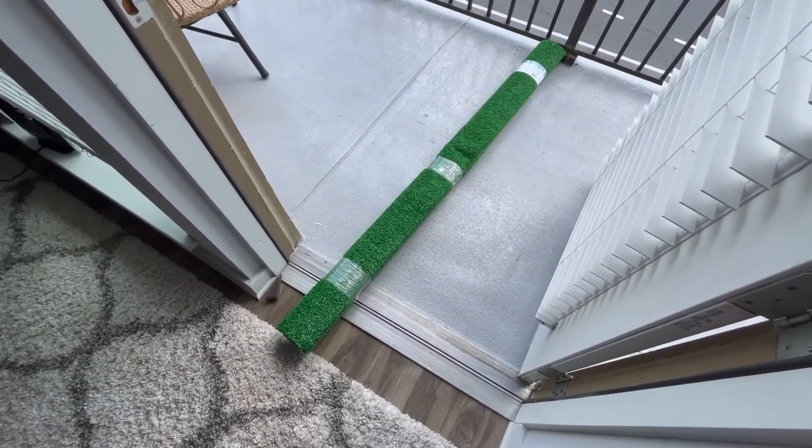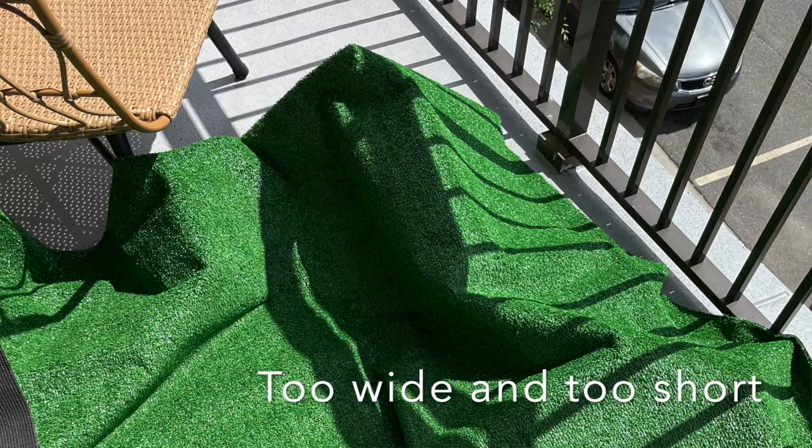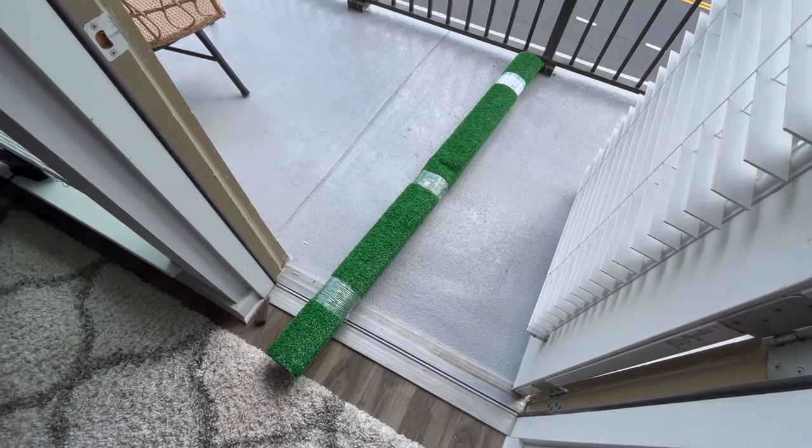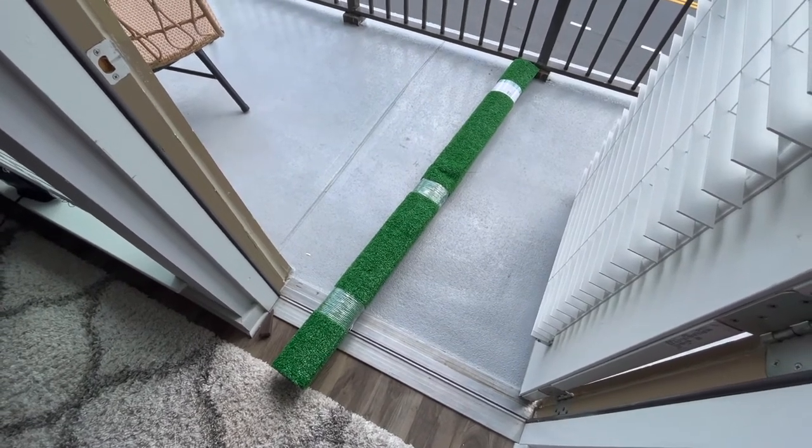All right, obviously the artificial grass rug is too long for my balcony, so I may have to alter it. I don't know, I'm gonna figure this out. I need a box cutter. I'm gonna figure this out. And with the artificial grass, I did end up returning it back to Home Depot. I did not feel like cutting and doing any extra labor. I just didn't want to do it.